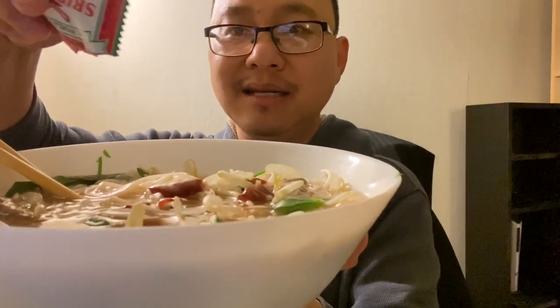I need more sriracha. So this is the sriracha bag that they gave. Pretty good. They gave three each. So three of the hoisin sauce and three of the sriracha. So I'm gonna put the third one in. Earlier I only put two of these, so now this is the third one. And I eat really spicy, that's why you see I have this as well. I got two of these.